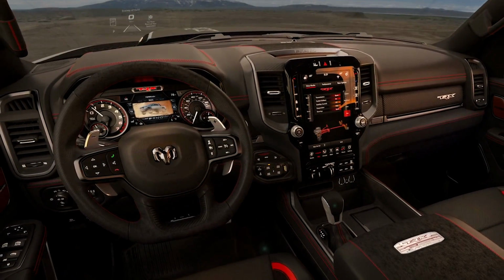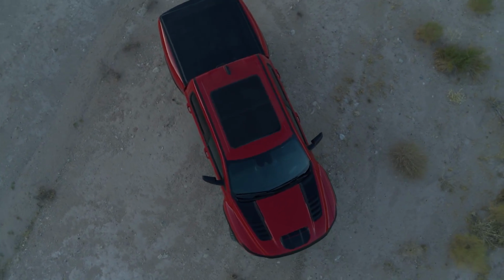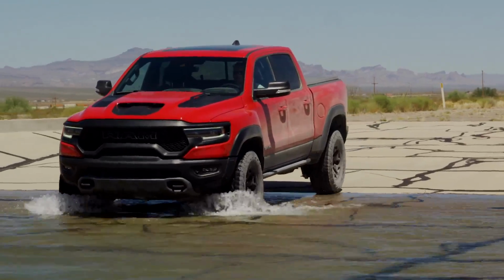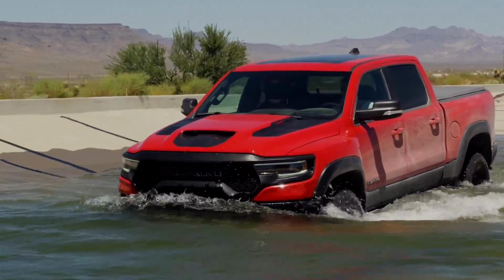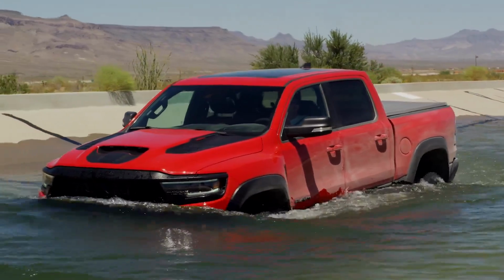If you still want to use it in a more traditional manner, the Ram 1500 TRX is rated to tow 8,100 pounds, and when you're not towing, it can ford up to 32 inches of water, has an approach angle of 30.2 degrees, breakover of 21.9 degrees, departure angle of 23.5 degrees, and 11.8 inches of ground clearance.